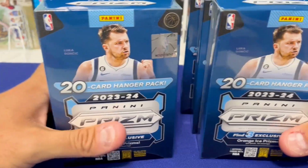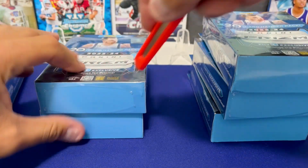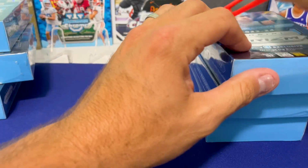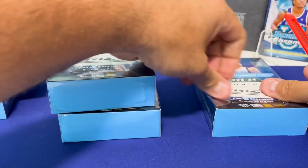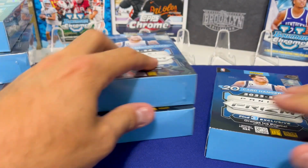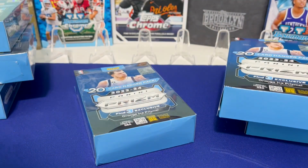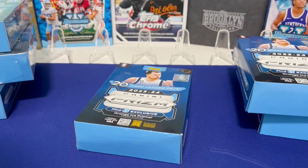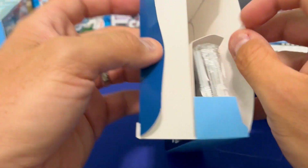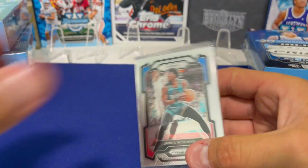I'm gonna take three boxes. Joseph's gonna take three today, and we're going to see who comes up with the best card. Each of these boxes, it looks like, gets 20 cards. Three of them are going to be orange ice Prizms, with potential for other low numbered cards and things like that. So here we go. Joseph, you want to pick your three, or Joseph's going left. They are loud to rip open. Let's just see if we got lucky even finding these bad boys, or if we should have left them where they were.